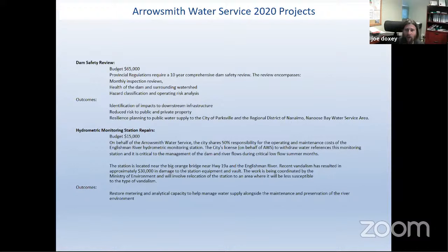The item below that is the hydrometric monitoring station repairs. So the total cost is just shy of $30,000, and our portion of that budget is the 15. We have a 50% cost sharing arrangement with the ministry. And then the other party, I believe, is the DFO, or the federal government, that actually pays for the other 50%. And the Ministry of Environment, the province, is just kind of the middleman in this operation.